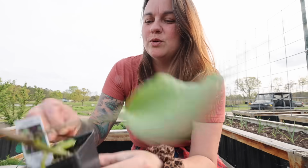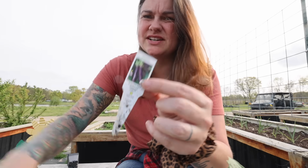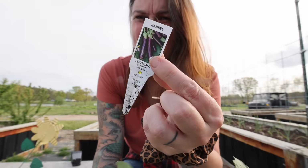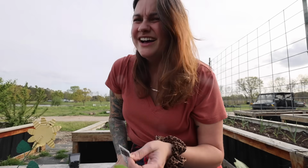I also got one called Hansel, which is an F1 hybrid. They have several that are like fairy tale, and I think as a spinoff from that, they have Hansel and Gretel. Hansel is the long purple one, and Gretel is the long white one. And I got Hansel and Gretel.